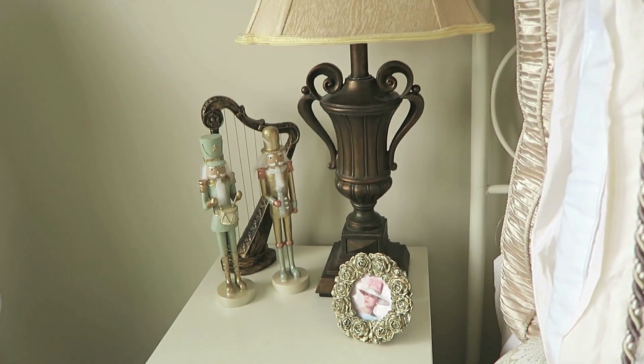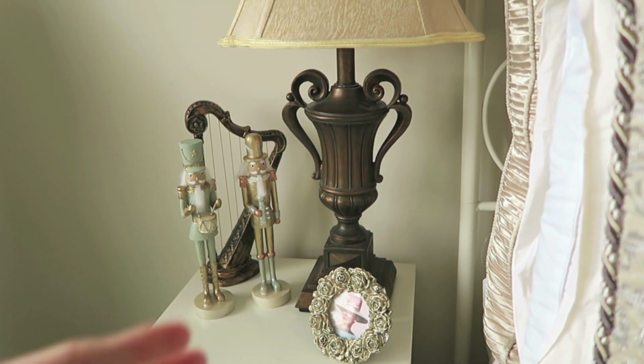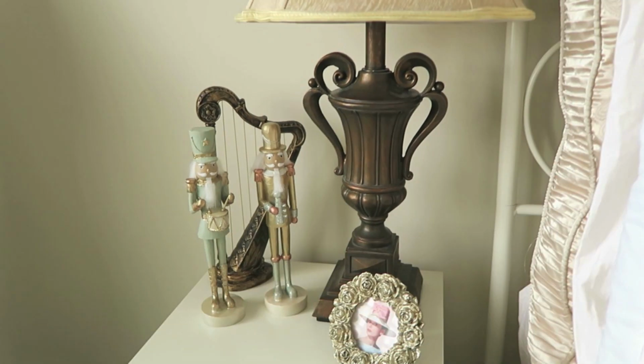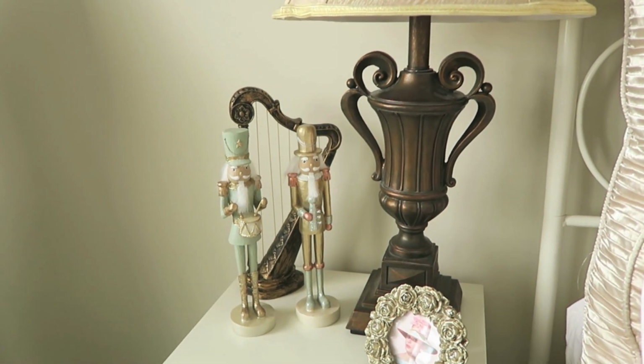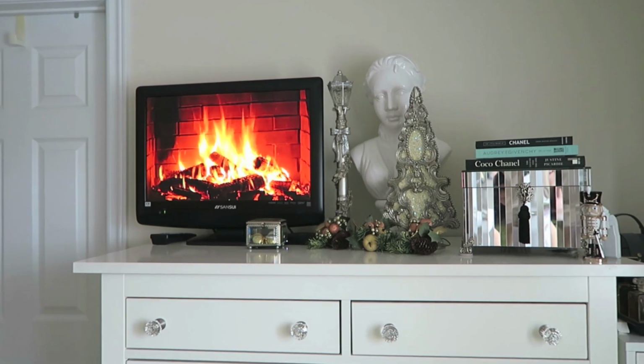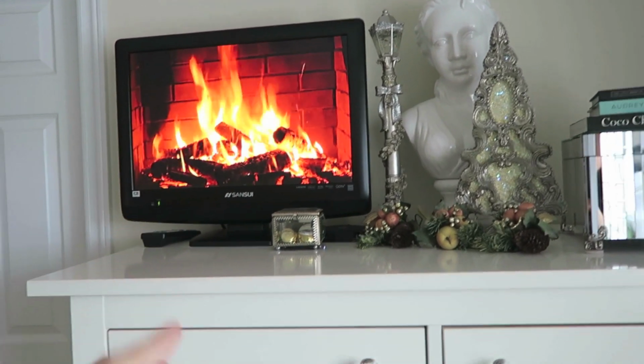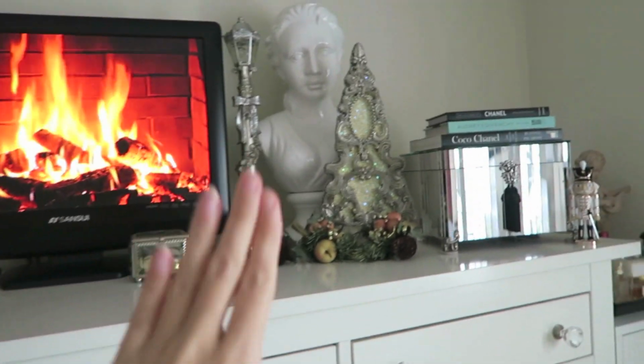Then on my main night table, I just have the nutcrackers with the harp. I think that the harp makes the nutcrackers stand out a little bit more, as well as the shape of the harp is really similar to the handles on the lamp. So I really like that. So this is what this area is looking like. Yes, I am air playing a fake fire so that this looks a little bit cuter. But this is what I ended up doing with this area.